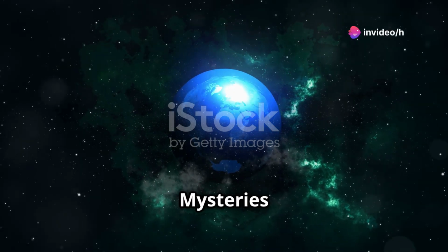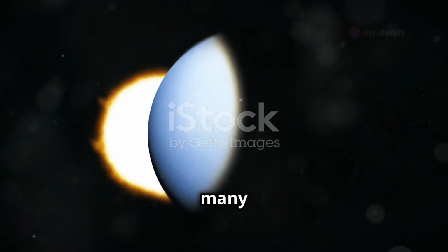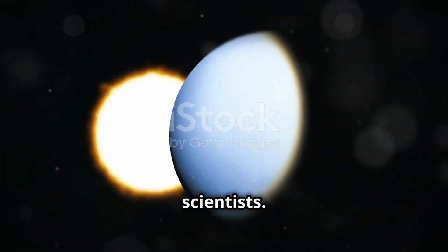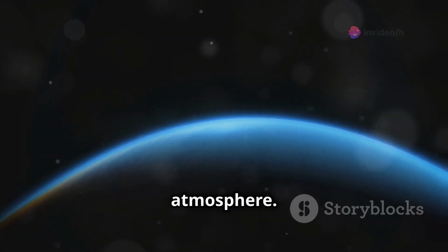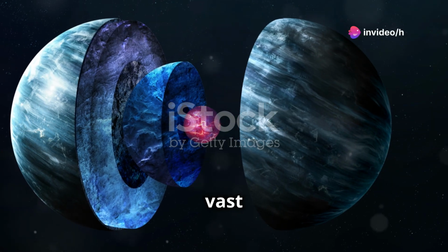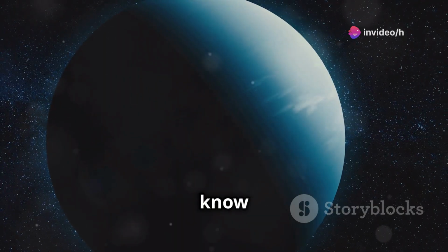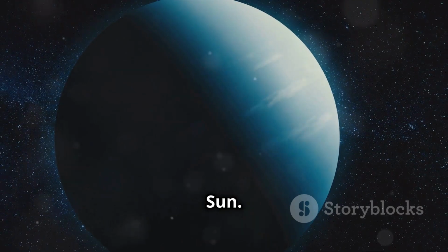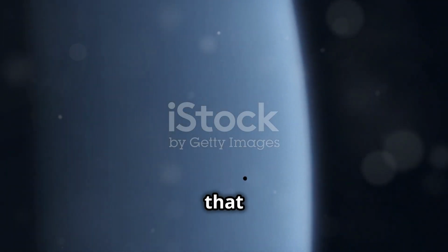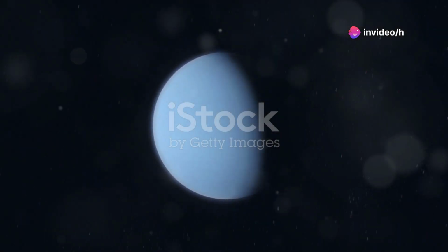Section 7. Mysteries in the Deep. While we've learned a lot about Uranus, there are still many mysteries that intrigue scientists. For example, we don't fully understand what lies beneath its thick atmosphere. Some scientists believe there might be a vast ocean of water and ammonia deep within Uranus. We also don't know why Uranus is so much colder than it should be, given its distance from the Sun. These are just some of the questions that keep scientists exploring and studying this distant world.